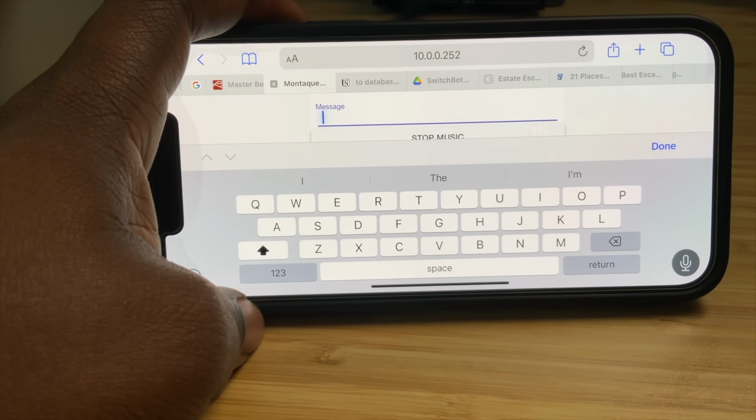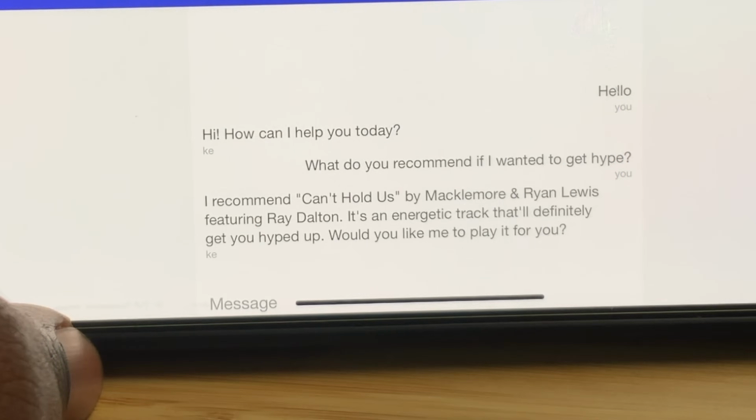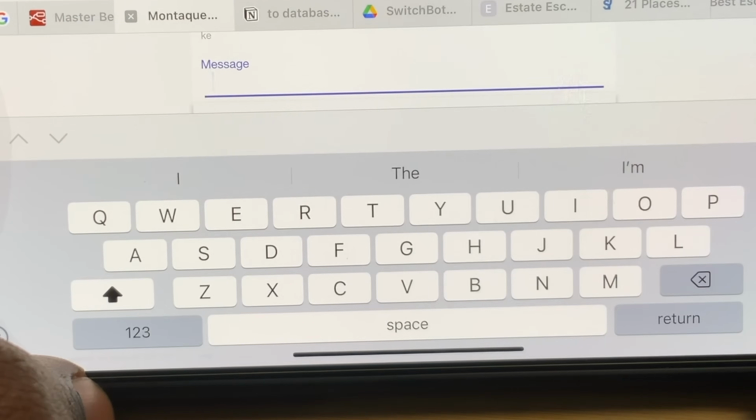What do you recommend if I wanted to get hype? Lastly, it'll send a message back to me acknowledging my request, and it will update the music information once it starts playing. Oh yeah, that sounds good. Yeah, play that.